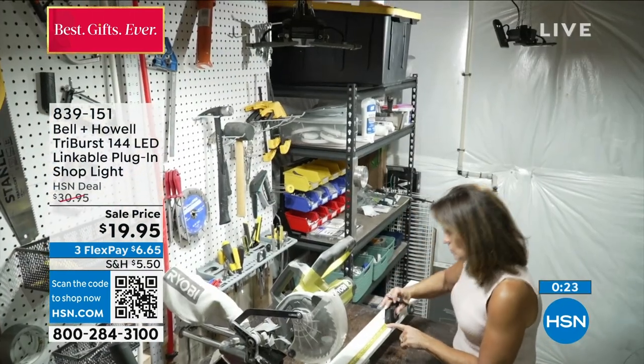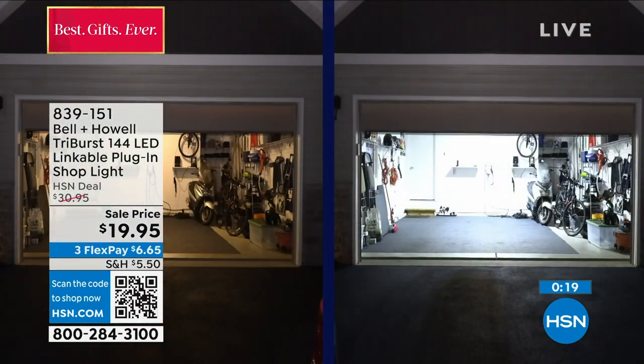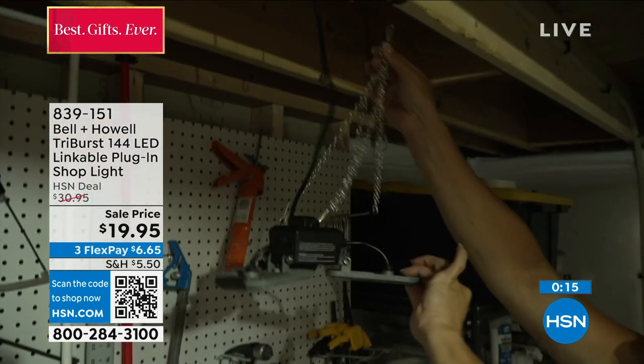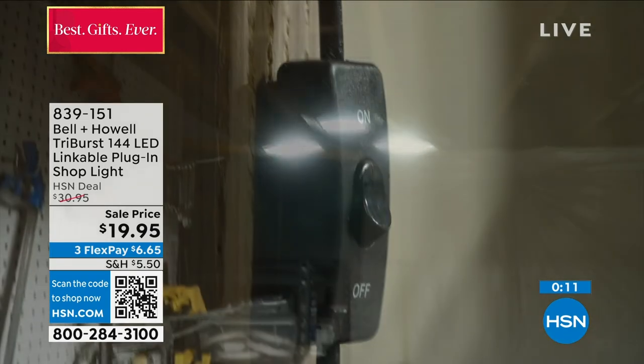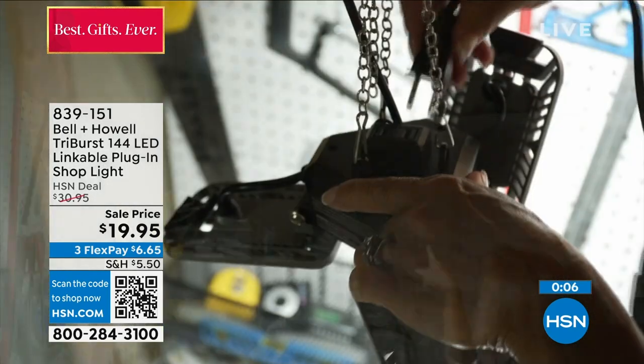And again, remember, I don't want you to think that because this is so much of a brighter light, with 144 LEDs on each and every one of these, it's going to just chew through power. It's not going to do that at all, guys. This is a 60 watt light bulb for all intents and purposes in terms of the power draw. Each and every one of these draws the equivalent of a 60 watt light bulb.